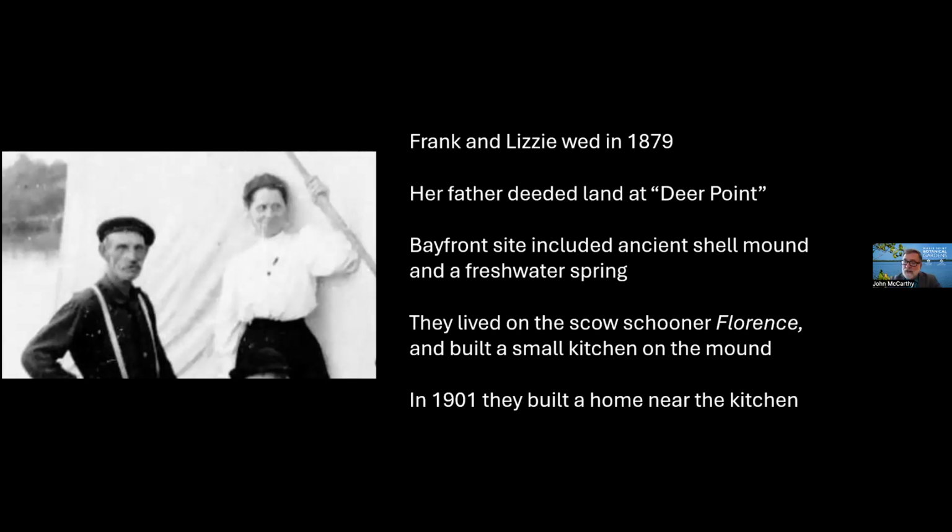Not only did it include an ancient, several thousand-year-old shell mound, but it had a freshwater spring, so it provided them excellent fresh water just out their back door. For years, they lived on a scow schooner, the Florence, that Frank had built when he first came to the area. And a lot of people have given me the impression over the years that Frank was a skilled boat builder when he came here.